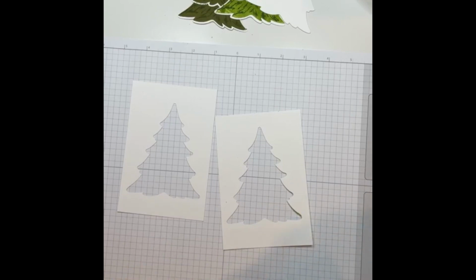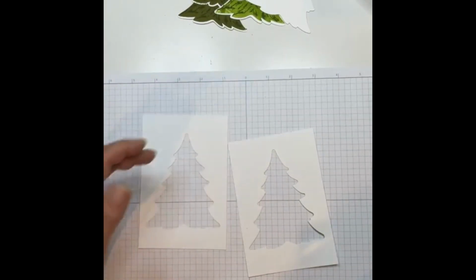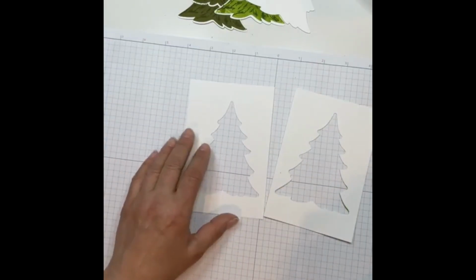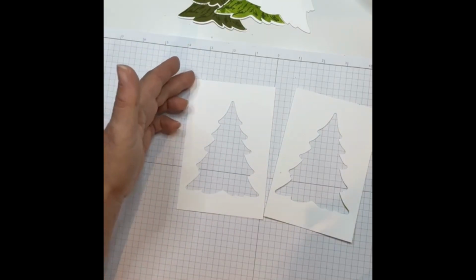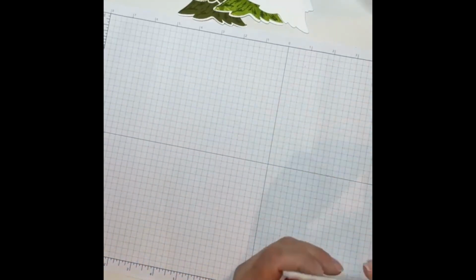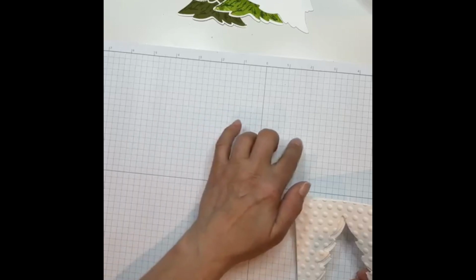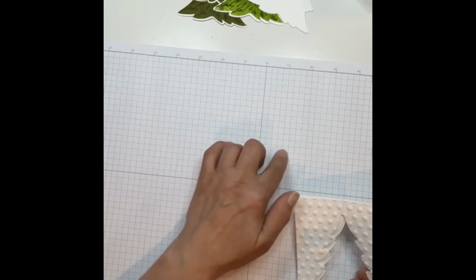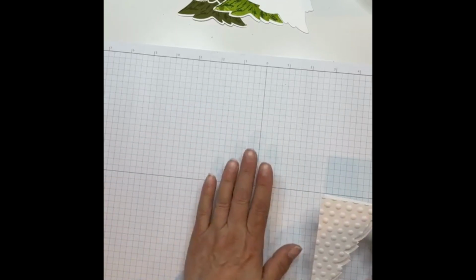So in metric A4 paper, your card base is going to be 14.9 by 10.5 across for your card front, and then the next one down would be 10 by 14.4. This one is 9.5 by 13.9. In inches, that would be 5.5 by 4.25. So then 5.25 by 4 and 4, and then 5 by 3.75, 3 3/4.